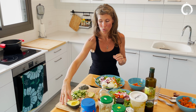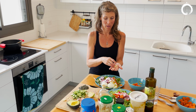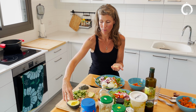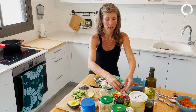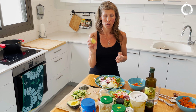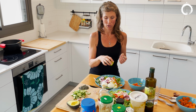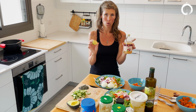You can also use raw garlic. I have sliced up some raw garlic for myself today because I'm helping my immune system out a little bit. Maybe I'll make another video on that another day, but raw garlic also helps break down and digest the food. The other thing that you can use is lemon. You can squeeze lemon on your food. I like to at least have apple cider vinegar or lemon.